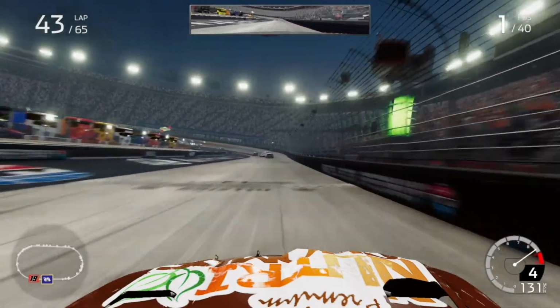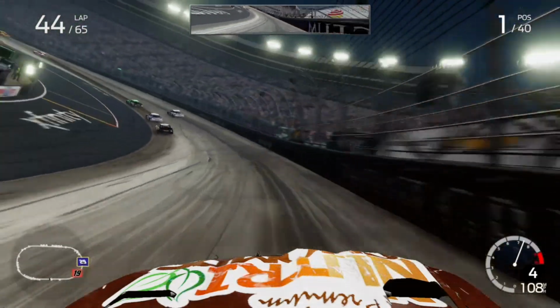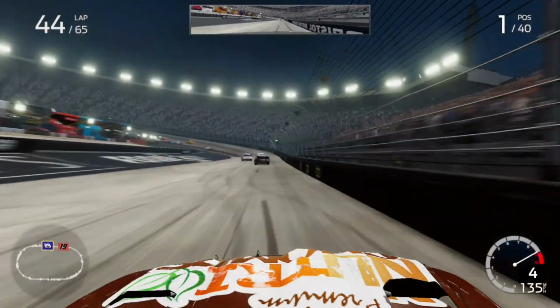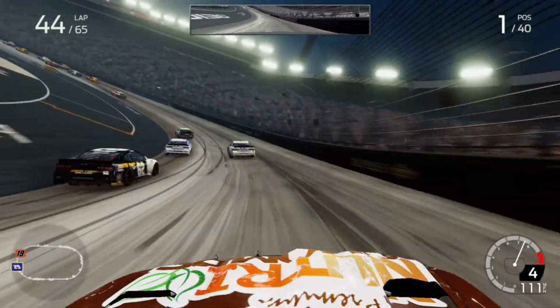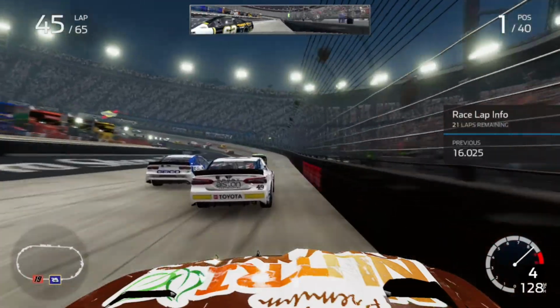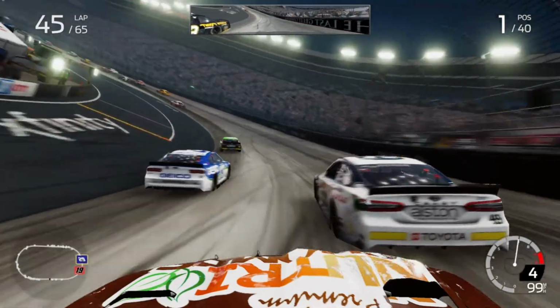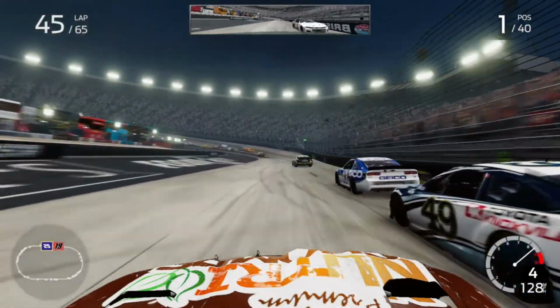Although, Truex is definitely making sure I don't pull too far away. We'll see what happens once I hit lap traffic here. I'm sure they're not going to be willing to get out of the way too easily. Hold your line, stay high. All right, you're clear there. Come on, Fincham. Inside. Sorry. Clear.